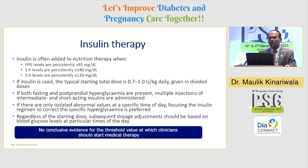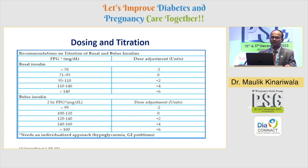Regardless of the starting dose, subsequent dose adjustments are mandatory on the basis of the blood glucose level at a particular time of the day. And there is still no conclusive evidence today for the threshold value at which a clinician should start medical therapy. Now, this is our initiation of the antepartum phase. Our duty does not end here. Actually, our duty as a clinician starts now, because titration is a very important thing.